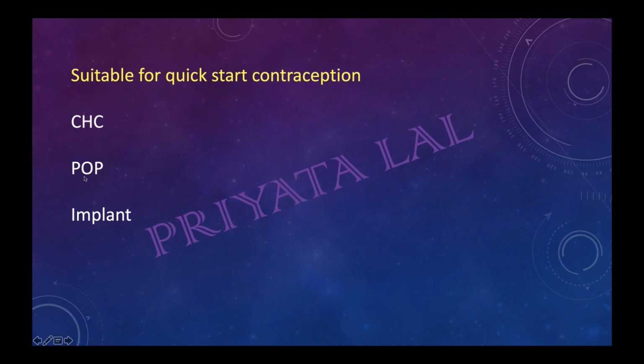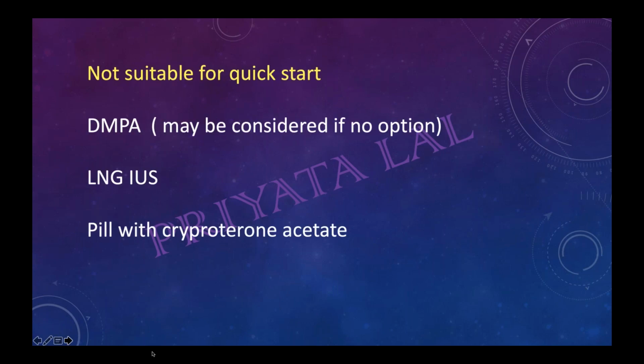Just remember CHC, POP, and implant. And now why are these not affected? With DMPA, the action of DMPA, really nobody can predict it. It delays ovulation, and when the ovulation will come back, all this is not predicted, so it is not started.